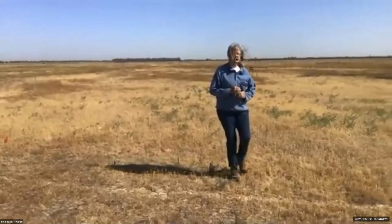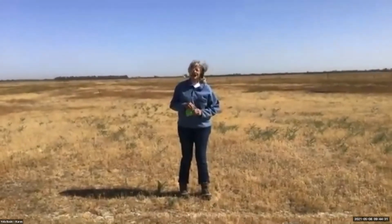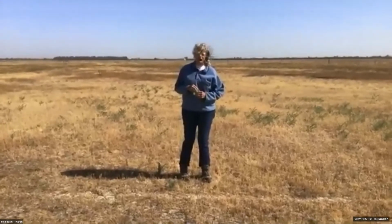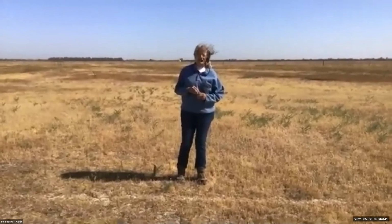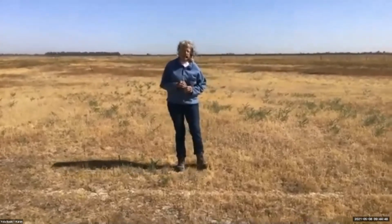Are there any other places in the world besides California that have vernal pools? There are vernal pools on every continent. Presumably not in Antarctica. Evidently, if there are vernal pool crustaceans there, that's one thing. But since that's a frozen landscape, I'm not aware of vernal pools there. But there are vernal pools on every other continent.